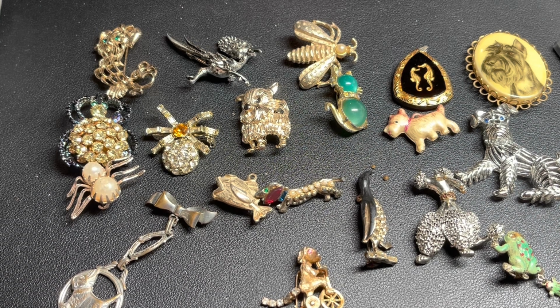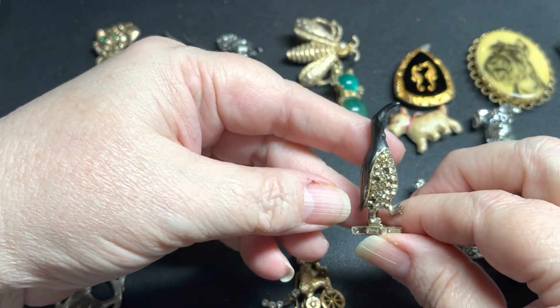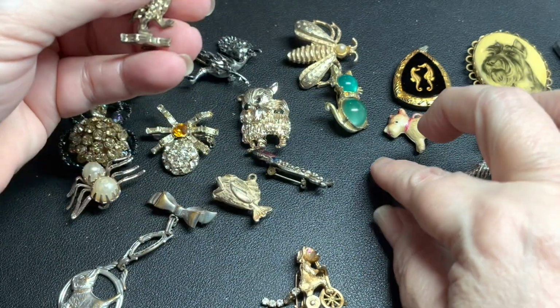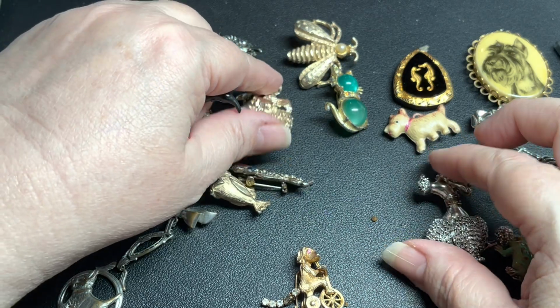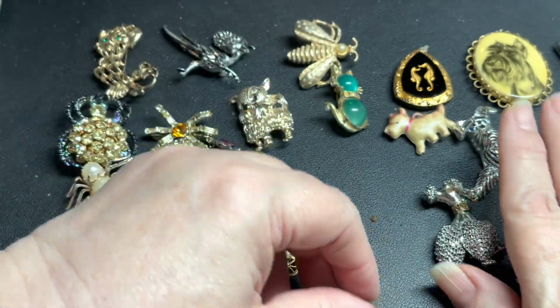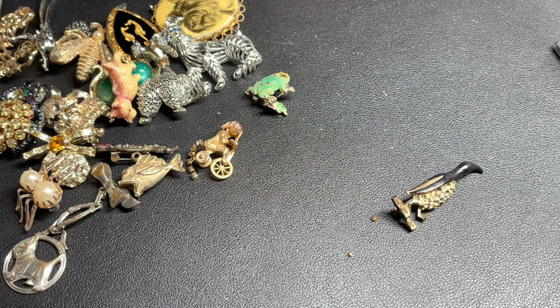This first grouping that we're going to do is vintage, certainly, costume critters. What we're going to do is go through these pretty quickly. There is damage on some of these, so I will point that out. And I see some loose rhinestones, and I believe they go with this penguin, which is an unusual, really old piece. I'm going to start with that one. I thought I saw two rhinestones. Oh, right here. Okay, so I'm going to push these out of the way and start with that one. That way I can put it in a little bag.